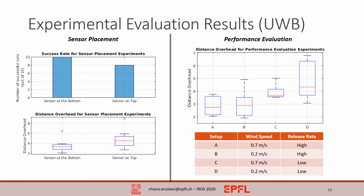In all 4 scenarios, we had 100% success rate, and we had good performance with extraordinary performance for setup A, with high wind speed and high release rate. Setups B and D present a high variability of data, and they are the ones with a low wind speed. This can be explained by the fact that when the wind speed is low, the plume is less pointy and more spread in the environment.